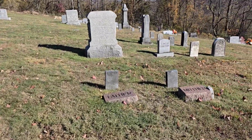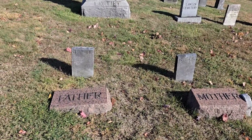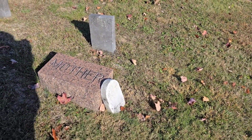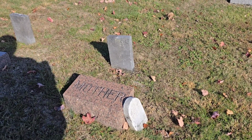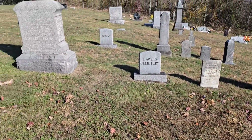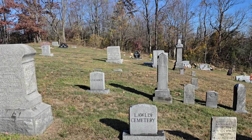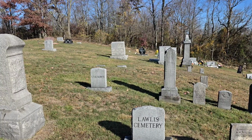This is father, mother. And I think they just have initials because they're older and you can't see anything on them. And then there's this little stone here on the side. A little tiny one. So I'm not sure if that means she was pregnant or, I'm just not certain what that means. That big one there is 1901, which is still dated quite a while. There's another one that says unknown on it over here. Let me know, is that just a John Doe or a Jane Doe? How does that work?